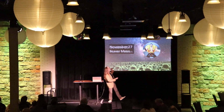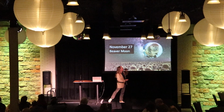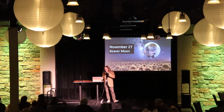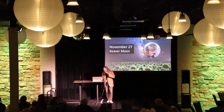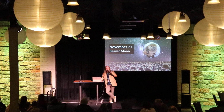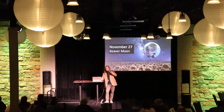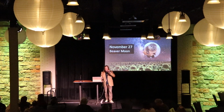Then we move into November with the beaver moon. Oh, right, absolutely. That was my favorite picture I saw there on the internet. And it's kind of unclear as to why it's called the beaver moon, so you're welcome to submit online what you think the beaver moon references. But it's also referred to as the frost moon, which I guess could be a counter to that part right there.